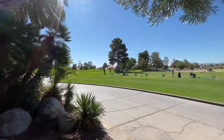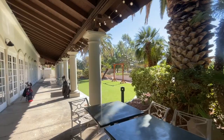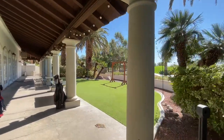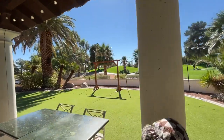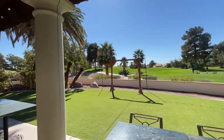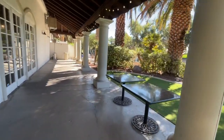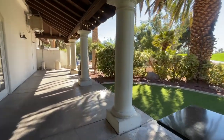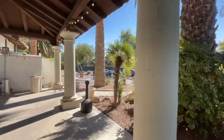Very nice facility. I hope no one gets married right there. That'd be kind of awkward. If you had a wedding right there, I bet you that's what it looks like. What else is over here? Pro shop, golfing equipment, yada yada. So that's pretty much it.